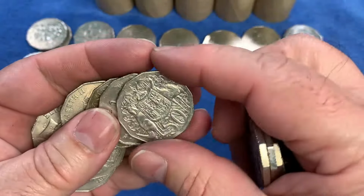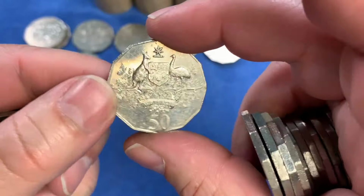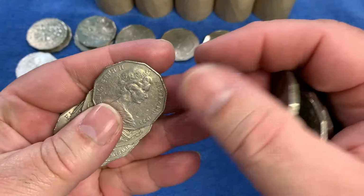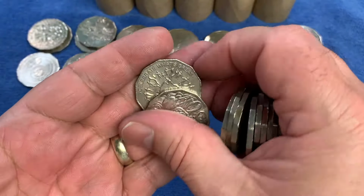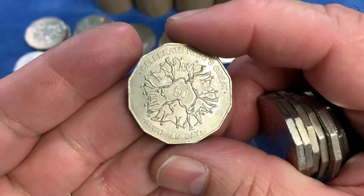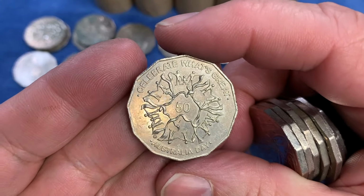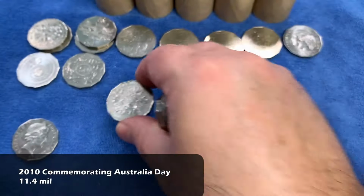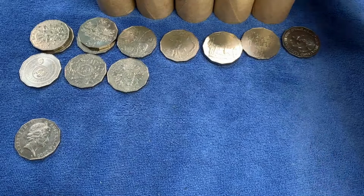So we're nearly done there. There's another chain, Centenary of Federation from 2001, but the coat of arms. And we've got something here. The last coin there in this roll is going to be Celebrate What's Great, Australia's Day from 2010, celebrating Australia Day. That year, also highly minted, and go up on the top row.